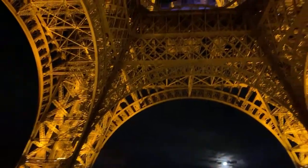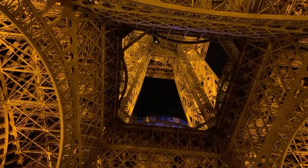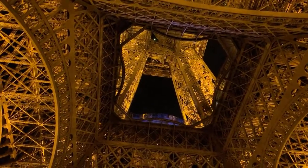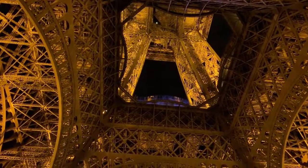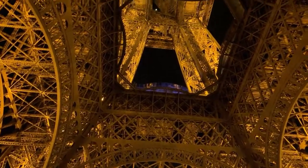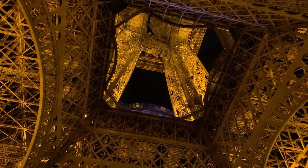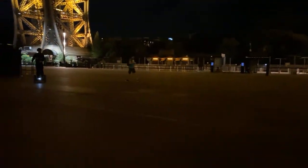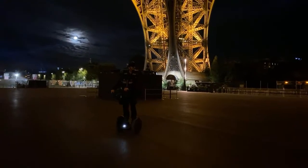Everyone could just come here and see what was going on under the Eiffel Tower. Let's go a little closer to the center. Oops, there's a guy here. Is he going to tell me I have to go? I don't want to go. No, I think it's fine.